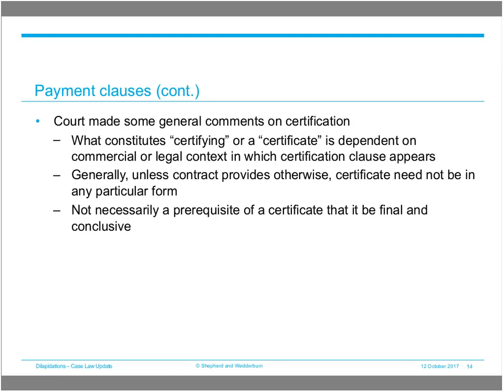Three points in particular. The court said that what constitutes certifying or a certificate is dependent on the commercial or legal context in which the certification clause appears. Secondly, in general terms, unless the contract provides otherwise, a certificate doesn't need to be in any particular form. Thirdly, it's not necessarily a prerequisite of a certificate that it be final and conclusive. So, the schedule of dilapidations and the cover letter which accompanied it were, in the opinion of the judge, capable of constituting certification in terms of the payment clause. But as I said, there wasn't a definitive decision on that because the court took the view that evidence would need to be led before a decision could be made.